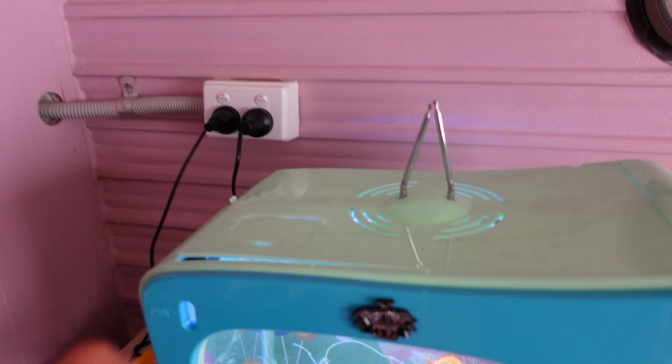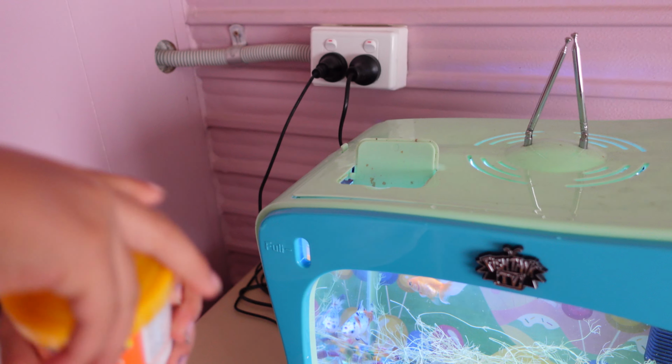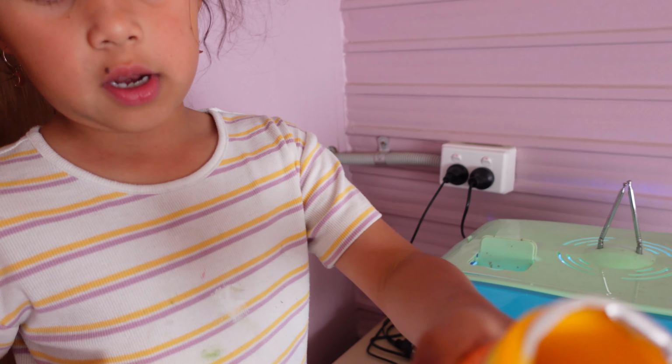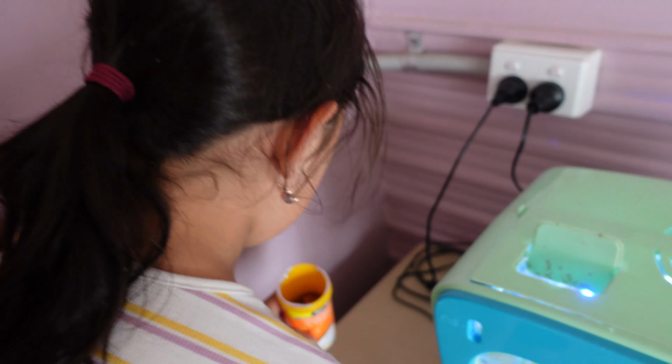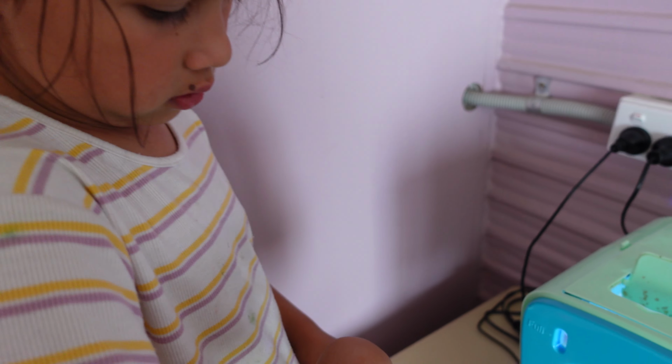Want to close the lid? Close the lid, yeah. Let me feed them. Want to feed them? My food's nearly done. It's about up to there. All right, do you think they might be hungry? All right, they might be hungry. Let's feed them. Just a little bit.